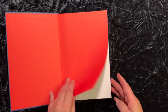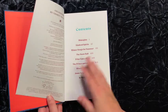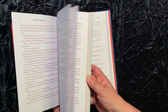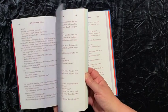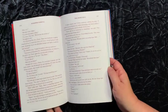The edition I've got here is the Waterstones exclusive, which has rainbow sprayed page edges. The US trade edition has blue sprayed edges, the UK trade edition has red sprayed edges, and there's an international edition with clouds and raindrops on the edges as well. So lots of interesting different versions. Try and find one that you like the most.